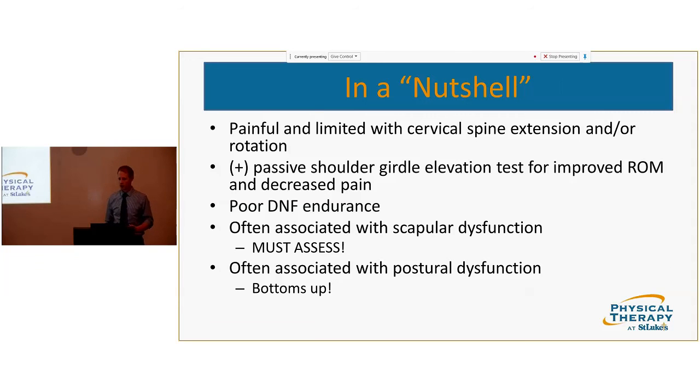So I urge everyone, if you're looking at patients, please look at the scapula. I think we do a great job looking at the thoracic spine and addressing that, but we do a poor job of looking at the scapula and how it affects it. And then it's often associated with some kind of postural dysfunction. So clean up the postural dysfunction, even maybe the way they're sitting, the lumbar spine. Start with that and see what you get.